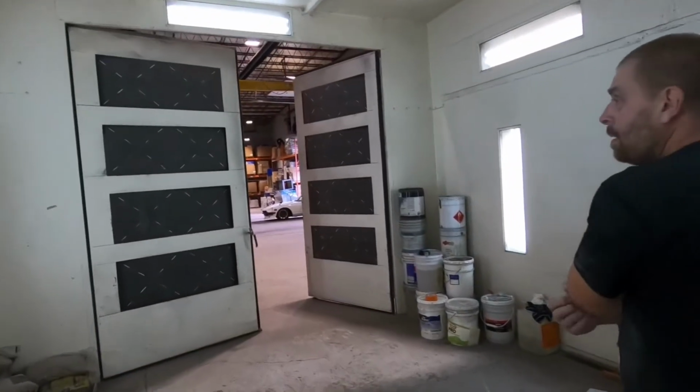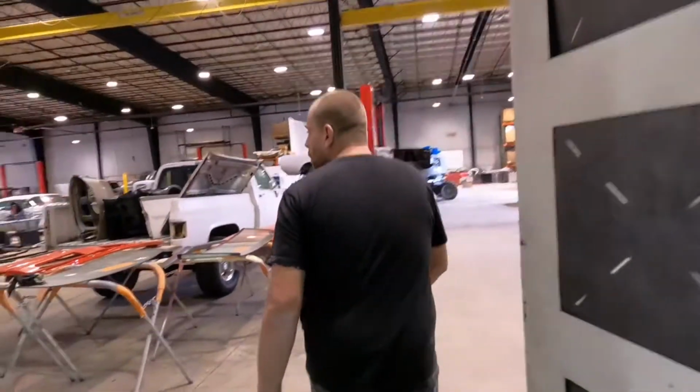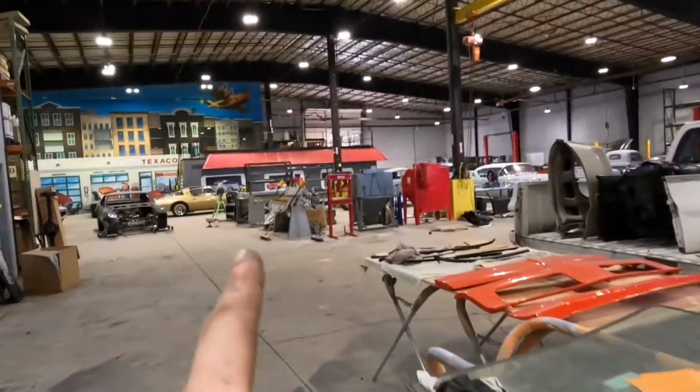Alright guys, so that's AJM Classics, and like I said, I'll show you guys the motor out front, because that twin turbo setup for that Camaro is badass.